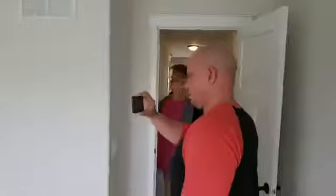So 2 bedrooms here. Definitely an elegant look that you would want. Bigger closet.